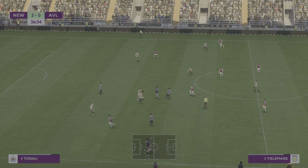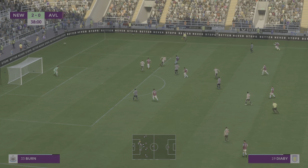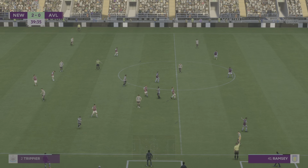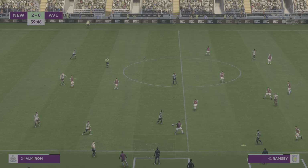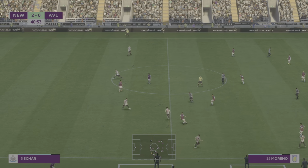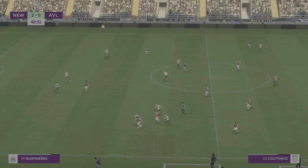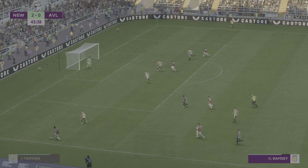Ollie Watkins. Here's Tielemans. Coutinho has options. Diaby. Very quick thinking there. Newcastle will get the throw in. Sandro Tonali. And on the ball is Schär. A very good tackle. Options in the centre.